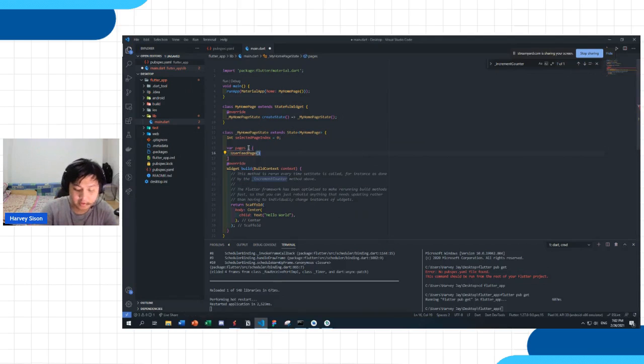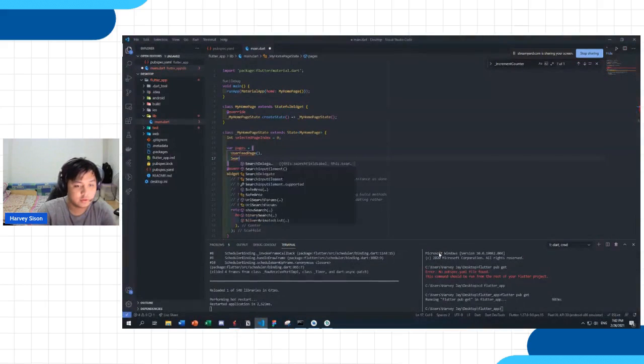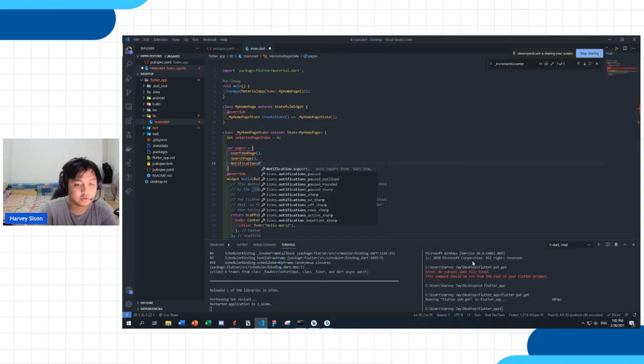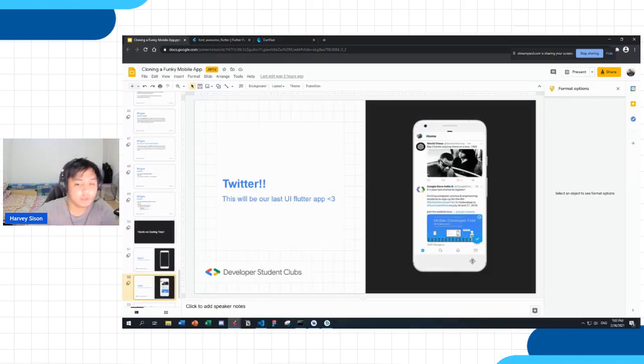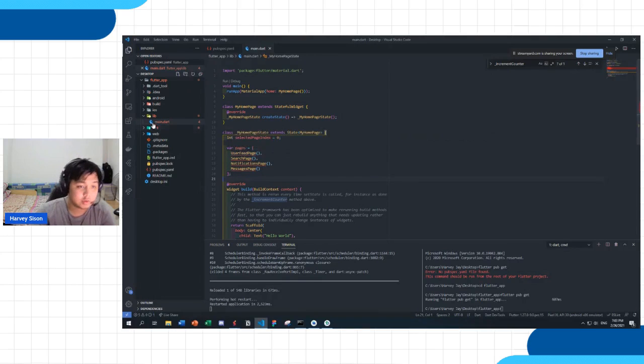So user feed page, we're gonna have user feed, tapos search page. After siguro na search, next dito, notifications page. And then siguro last would be messages page. Yan. So ngayon ang problem is wala, diba? Like, it's an error because here's what we need to do.